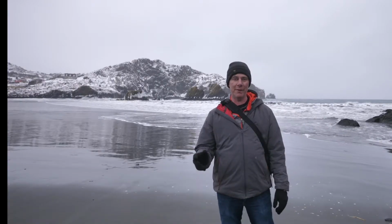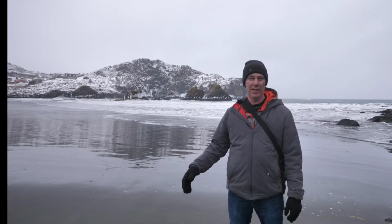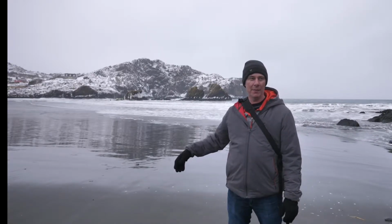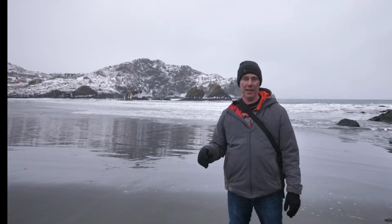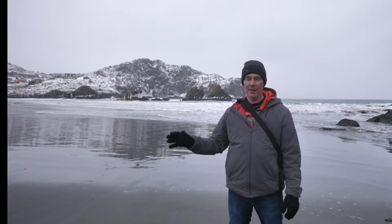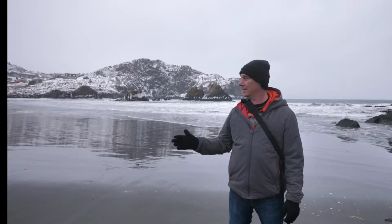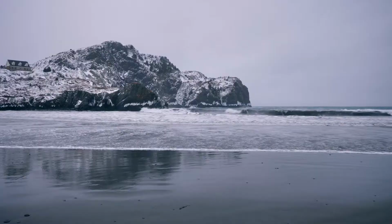This is the first time we've been here that the water has been so far up on the beach. Usually it's back a bit, but we heard on the radio this morning high tides, a little bit of storm surge. So we wanted to come here and have a look. Obviously it's fantastic.